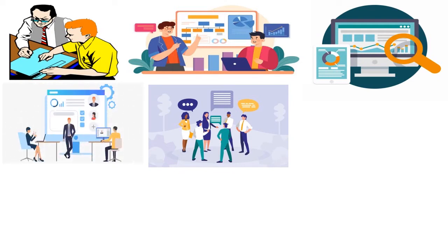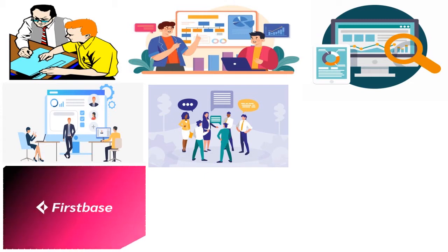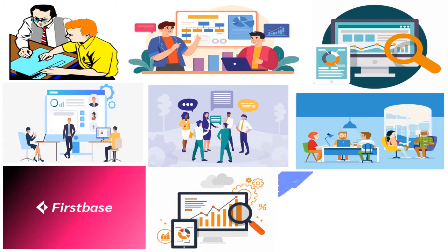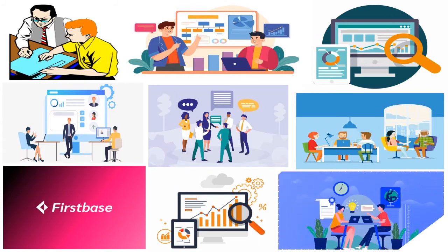employer identification number. Okay. So overall, when you think about Firstbase, think about ease of use. Think about a platform that's easy to use. You have a comprehensive constellation of services. You have quick processing, and they have great customer support. Okay. They'll answer all questions that you have.